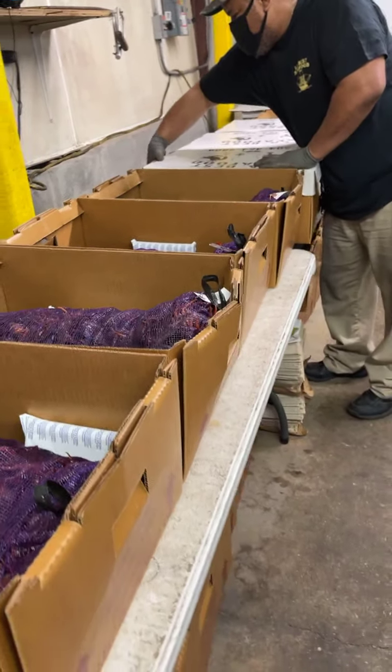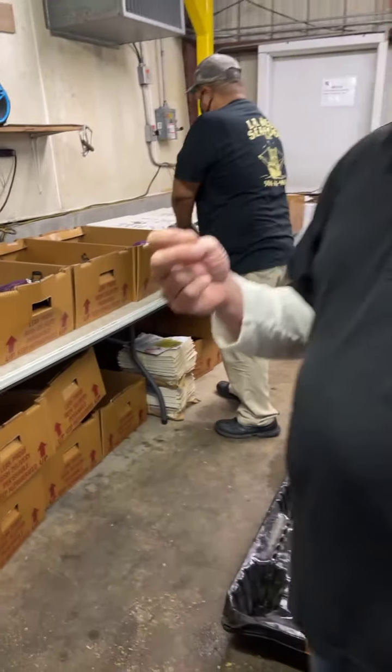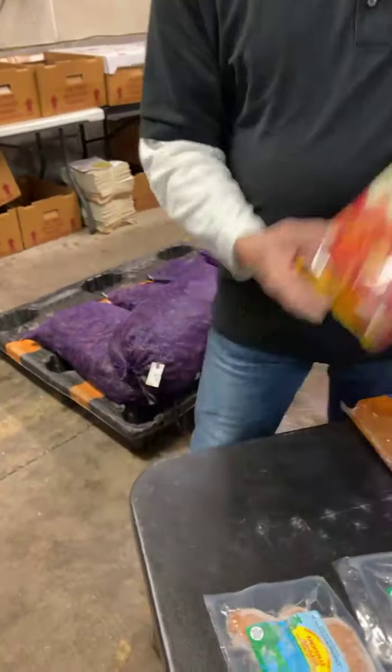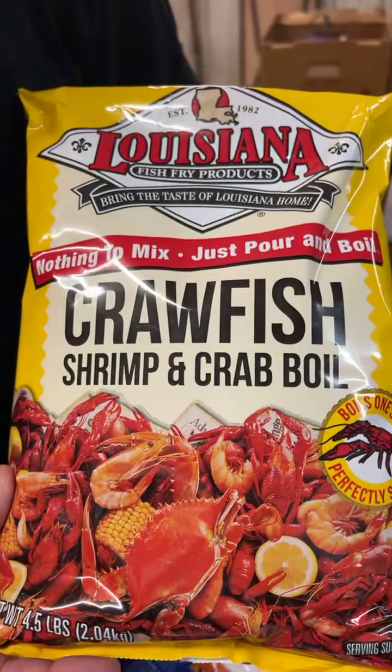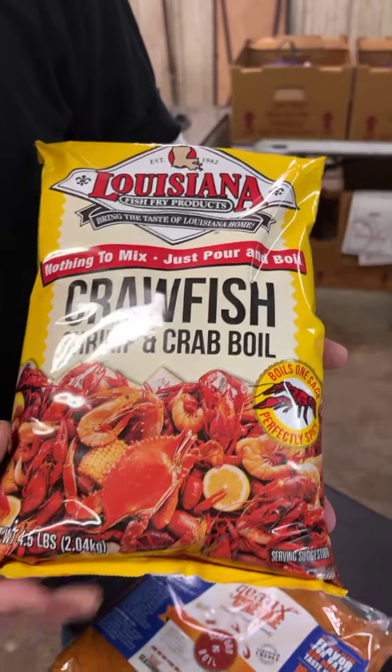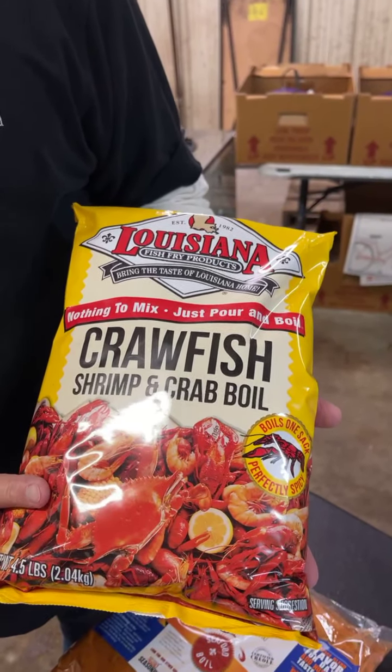Now we want to talk a little bit. Remember, we carry some other items regarding the crawfish boil. I'm going to show you our two seasonings. This is our Louisiana Fish Fry Complete Boil. This is a 4.5 pound bag, and one of these bags will boil one sack of crawfish.